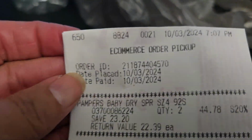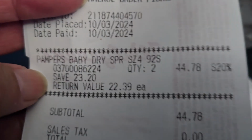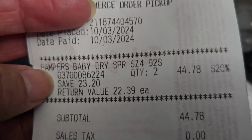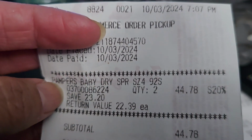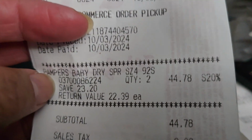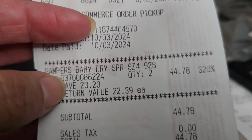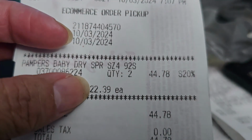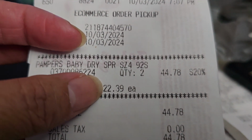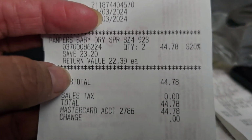And then here's the receipt for that. So see, it shows that it was a pickup order. One thing with the pickup order receipts, it just kind of goes to the lowest price of whatever it is. So it also shows here next to that 44.78. That was the price after the IVC, as well as the 20% off. So it looks like it came down to 22.39 a box from 33.99. So that's just fantastic right there.